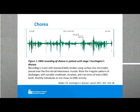This is an EMG recording from the surface of the muscles of a patient with early Huntington's disease. This demonstrates the choreiform movements. The choreiform movements cause brief bursts of muscle activity with pauses. They're irregular, they vary in duration, and they vary in amplitude.